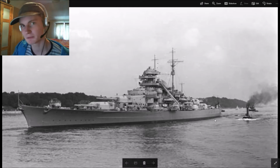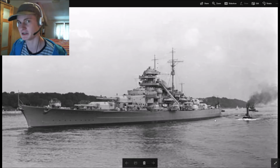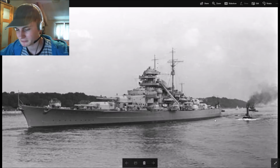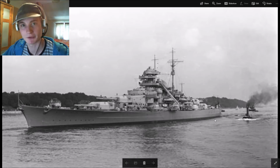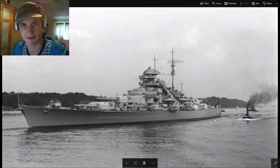She was capable of travelling up to 30 knots, which was fast. She was a fast battleship. And she was very good. She was a very good successor to the Bayern class battleships. And what happened was that she was fitted out, and then war broke out, and she took part, along with Prince Eugen, in an operation called Operation Rheinübung, which is German for Rhine Exercise.